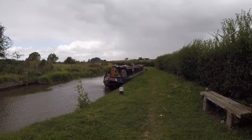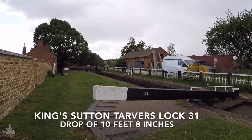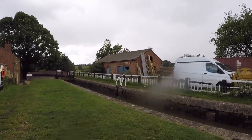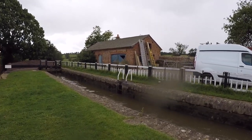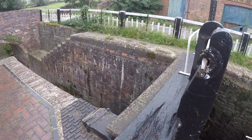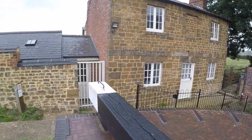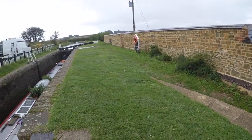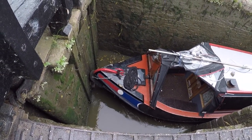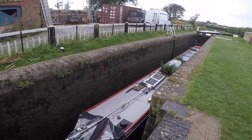Black cloud, it's just starting to rain on us. And this is King Sutton. Very deep lock. Some of the old buildings still here. Restored. Very pretty. Very, very deep, this lock. Horrid sills at the back. And first of September, and we're cruising on the road.